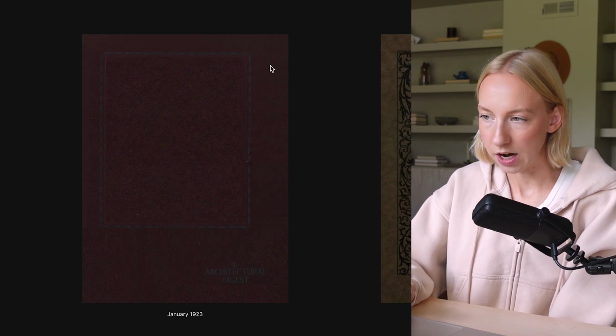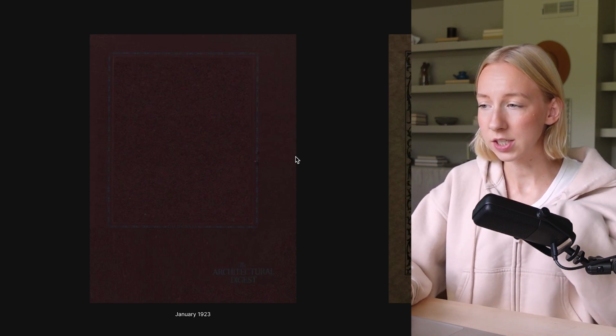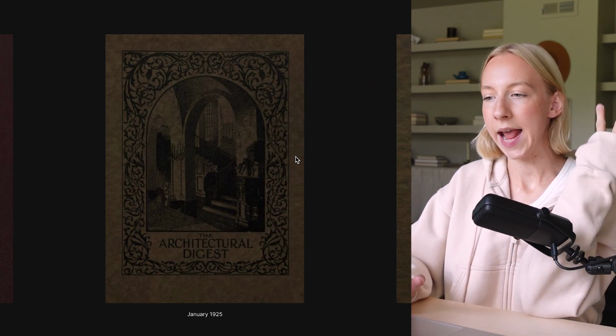Okay, here's the next one. The very next year, I can barely see this, so we're just gonna move on. It's like this burgundy with purple letters. It's really hard to see, and I'm not really sure about that one. We're still in the very ornate era here. We're in 1926 now. This font has definitely changed.